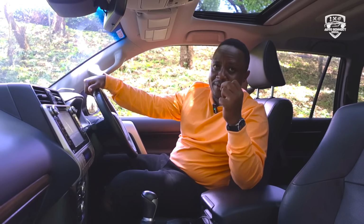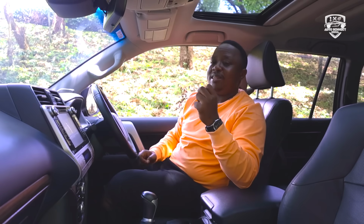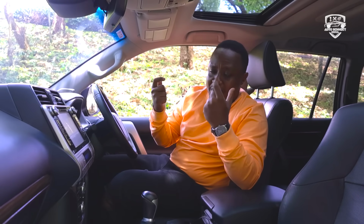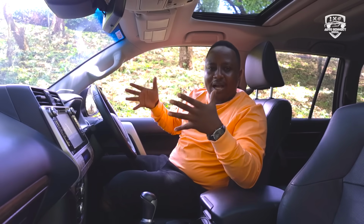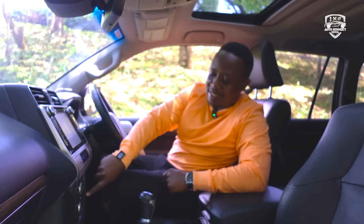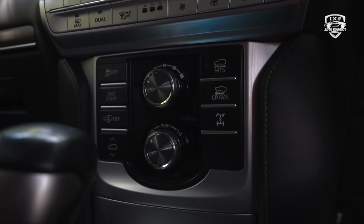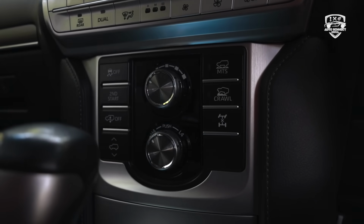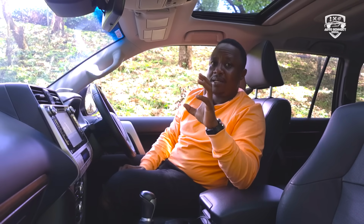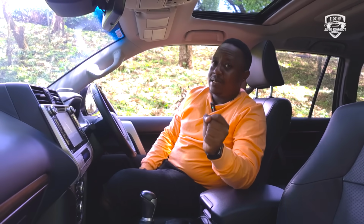Now, the other notable difference is the number of diff locks, and this means that there is a difference in their off-road capabilities. Since the KAKADU is meant for treacherous terrain, it features two diff locks. It has a center diff lock and a rear diff lock, whereas the TZG only has one diff lock. Now, the other notable difference is that this one comes with a JBL sound system, whereas the TZG does not.